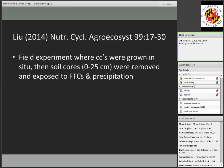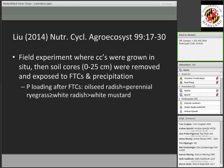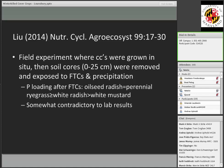They found that the phosphorus loading after these freeze-thaw cycles went in the order: oilseed radish was equal to perennial ryegrass. White radish, which is what we would call forage radish, was a little bit less, and white mustard was actually the lowest. Now, these results are somewhat contradictory to what they were finding in the lab results when they just exposed the plain cover crop tissue to the freeze-thaw cycles.